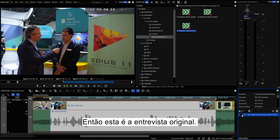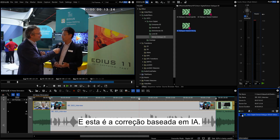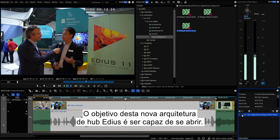So this is the original interview. The target of this new EDIUS Hub architecture is to be able to open up. And this is the AI-based correction. The target of this new EDIUS Hub architecture is to be able to open up.